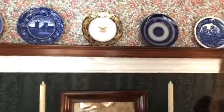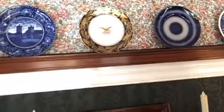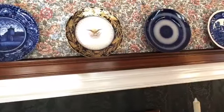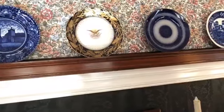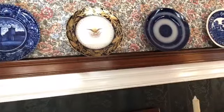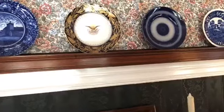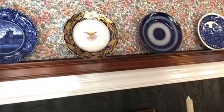This plate right here is one of our favorites in the collection. This is a presidential plate, and this is from the 1892 Harrison administration. There are a couple of Harrisons. This is the Harrison that was in administration for a little longer than the other one. But that is one of the presidential plates.